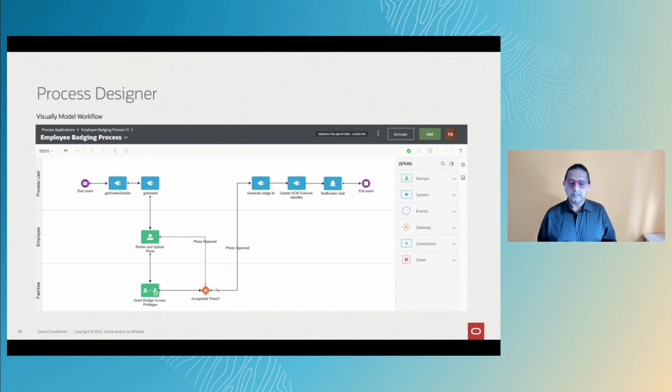The review upload task is dynamically assigned to the new hire to upload a photograph of themselves into the system. The grant badge access privilege task is assigned to the facilities manager, where the photo is reviewed to ensure it meets the corporate badging requirements, branding, and so on. Then based on the outcome of the task, we have the decision where the process is either routed back to the new hire in case of an issue, or is approved, in which case it's sent to the generate badge ID task.